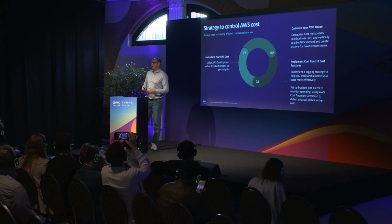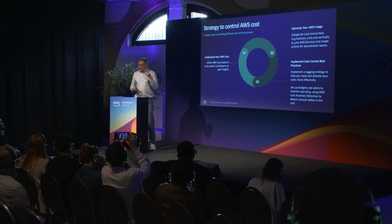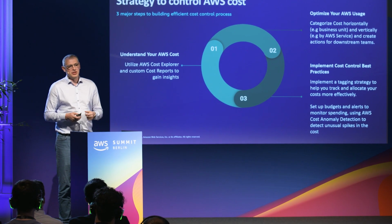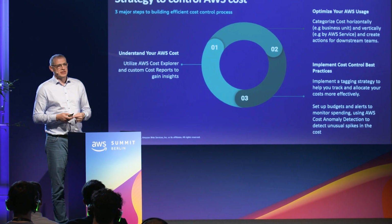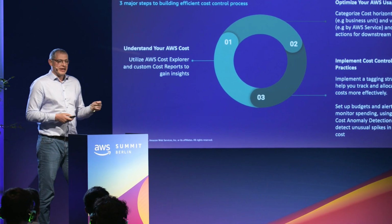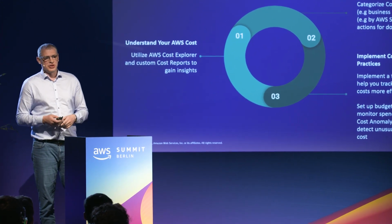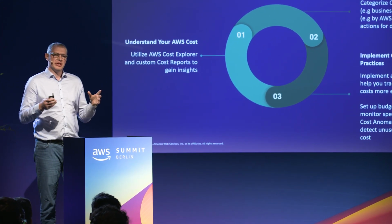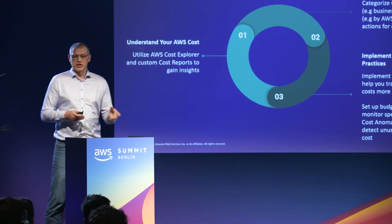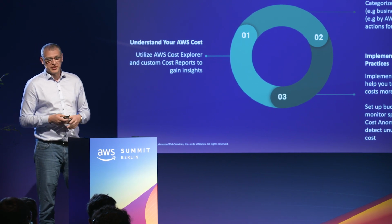We had to come up with some strategy. We decided that our strategy for controlling the cost would consist of 3 important steps. The first step is to identify exactly your cost drivers and get more insights into your cost. Use any tool you have, just to break down the cost and understand where it comes from.